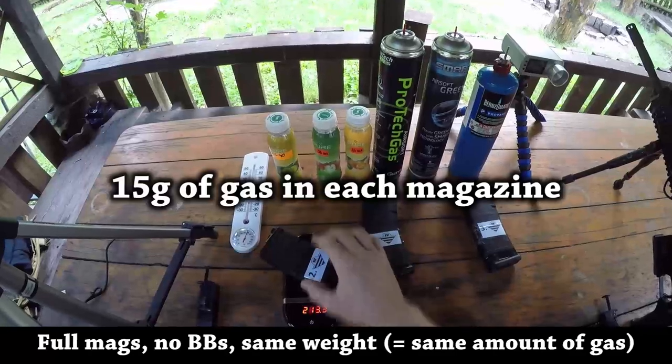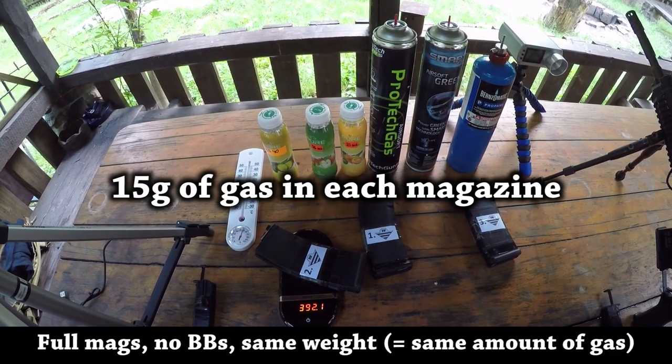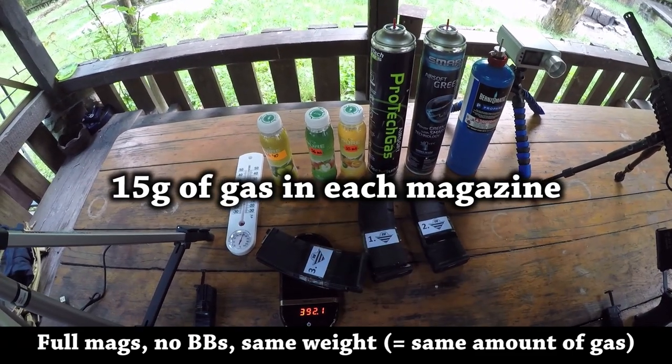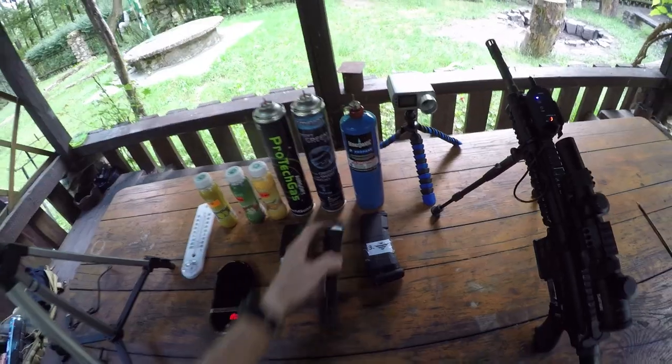That's basically the procedure that I used for my testing. Yes, the video is cut, so that it's not too boring to watch. I made sure no shots are missing due to the cut. If you don't trust me, do your own testing.